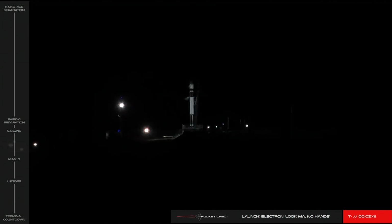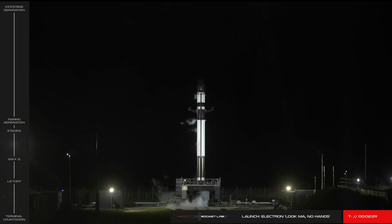We're currently just flicking on the lower bound of the stage one locks mass. Please lock the auto sequence and confirm. Auto sequence is locked. Full operators, we are go for auto sequence start at T-minus nits.